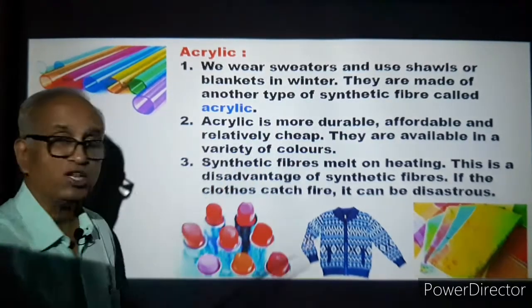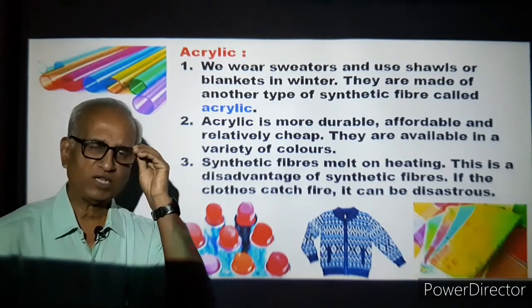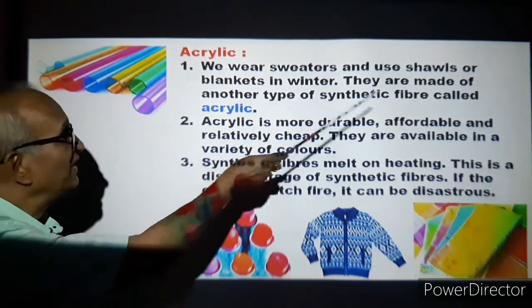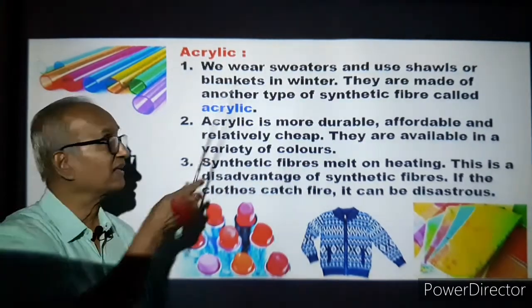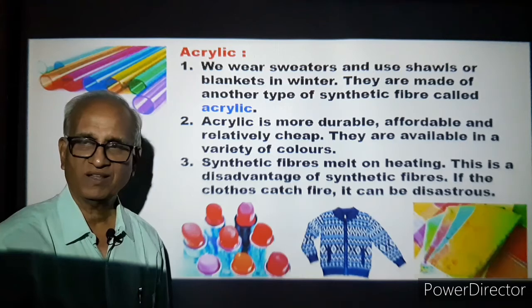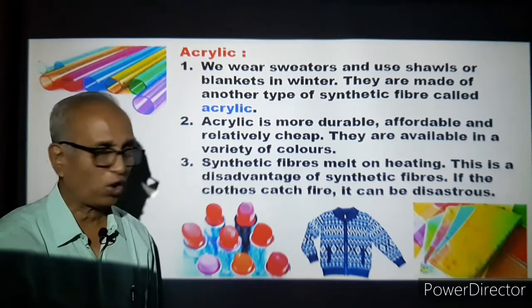Now, sweaters, also shawls. Shawls to cover your head or your chest part. You will have shawls. You see shawls of different kinds in the market. They flood the markets in the winter season. Blankets in winter. They are made of another type of synthetic fiber called acrylic. So acrylic is another material, plastic, which can be used in making mainly sweaters and shawls.